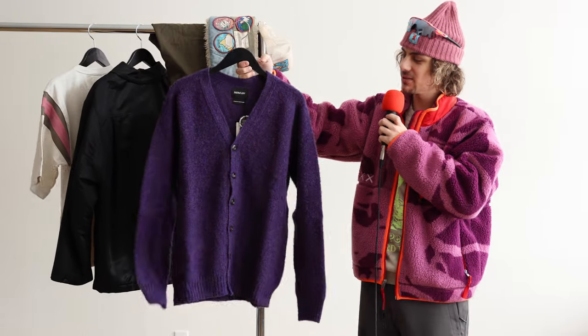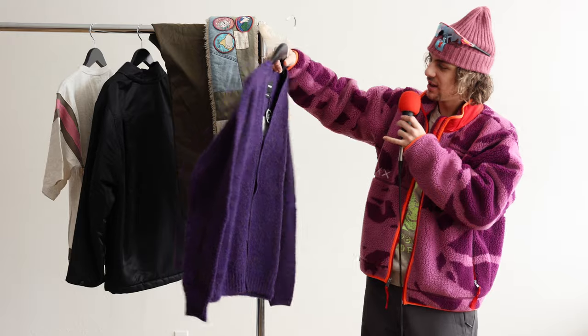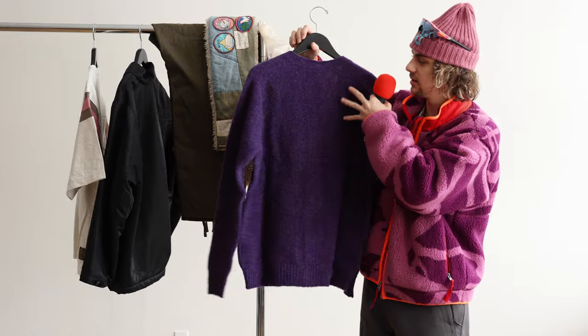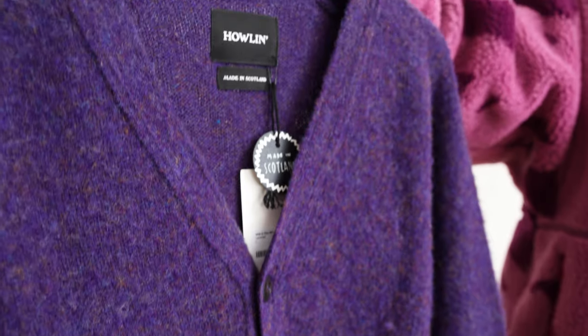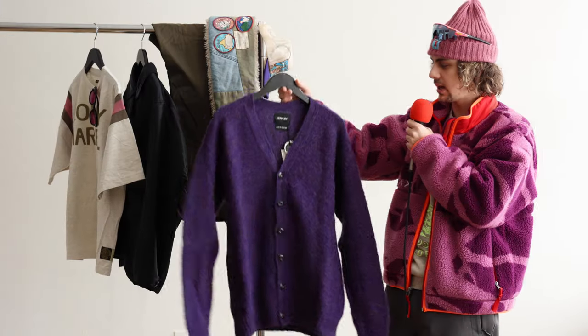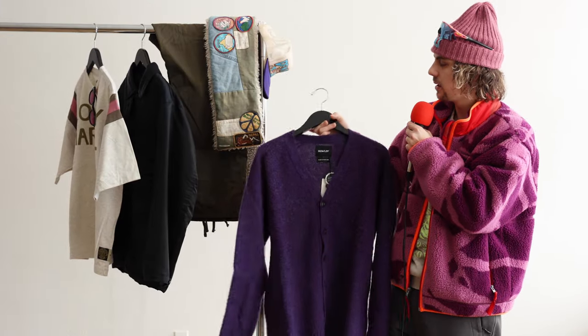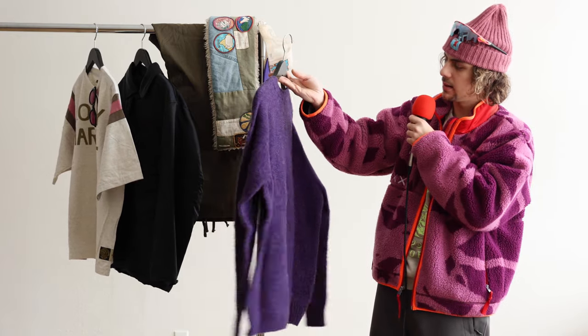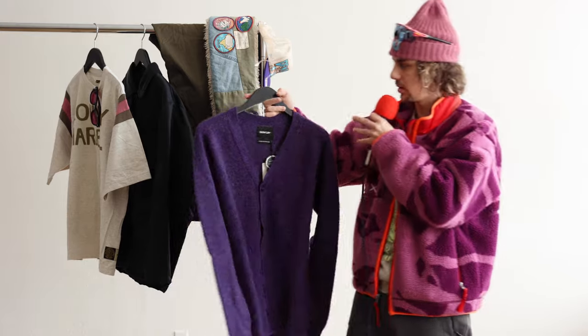Next, I have this Howlin sweater or Howlin cardigan. I went with the purple colorway. I just love in person, the color variance on this is beautiful. There's blues in there, there's almost some oranges and tans, but this all comes together to make this really nice, deep textured purple. This plays off the bill of the hat. And yeah, I think this is going to be what brings it all together.